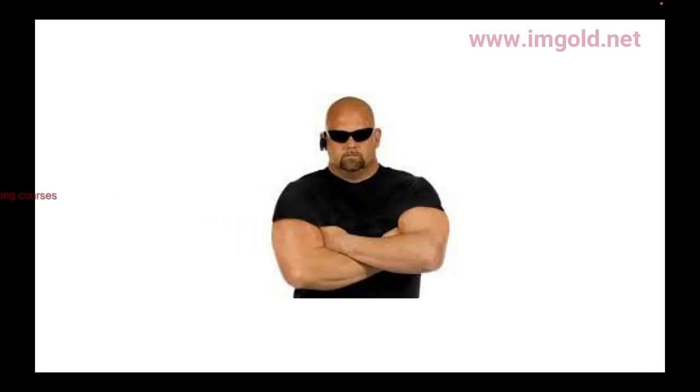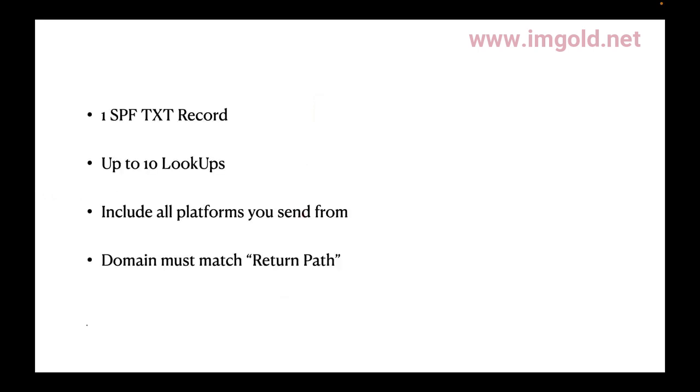The SPF confirms that emails sent from your CRM or email service provider are being asked to be sent on your behalf. You can only have one SPF text record, and it should include all the places you send from. There is a limit for how many sources you include on an SPF, also referred to as lookups, and that limit is 10. If you're sending bulk email from more than 10 places, it's beyond the scope of this training to talk about how to set that up.